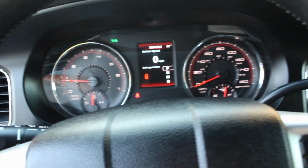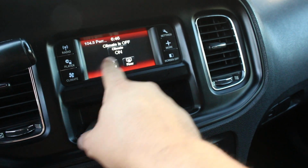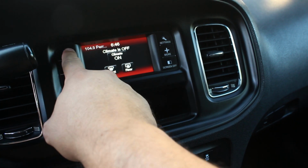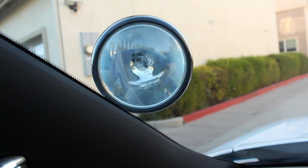I love it. I would be lying to you if I told you I didn't. Climate control, everything is controlled here by the little screen. Radio, settings, you name it, everything's there. Okay, let's go to the trunk and then we're gonna go to the roof, but let me finish showing you here. Unity light bulb in good shape.